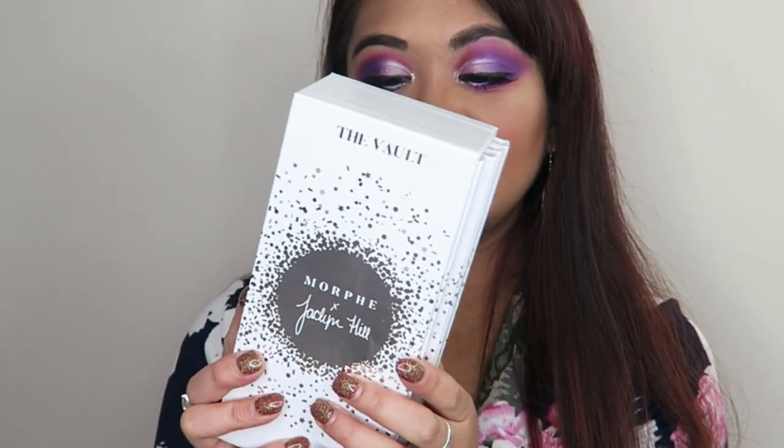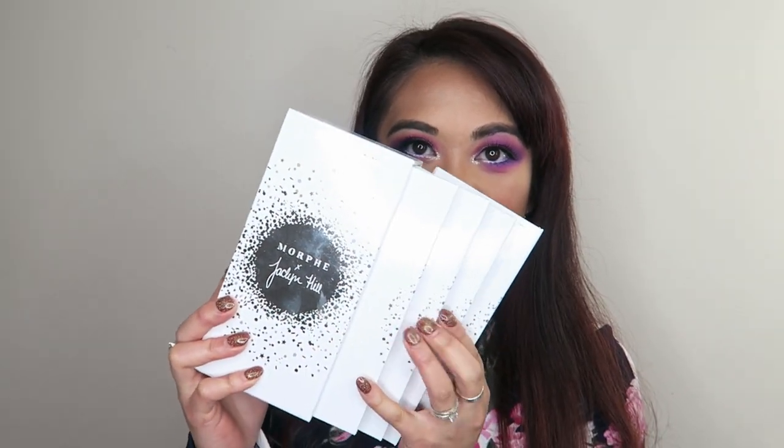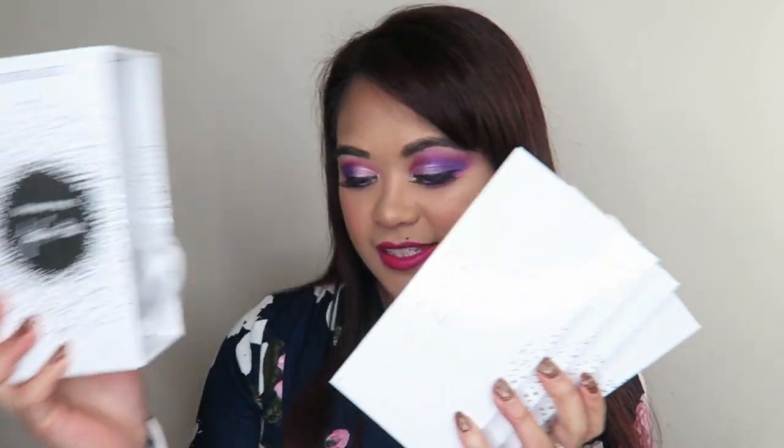But anyway. All right, and last, but absolutely not least, I have the Morphe Jaclyn Hill Vault Collection. I have all four because I never do things by halves. It would drive me nuts to just buy one palette and not have the whole collection. So I bought all four because I'm extra like that. So this is all four.